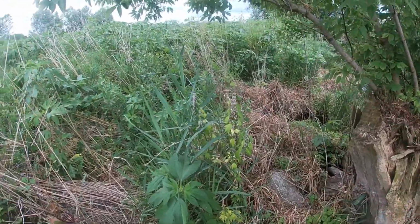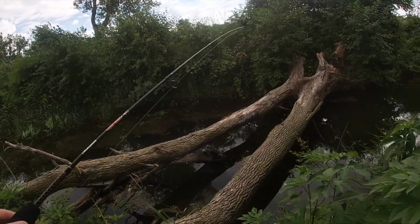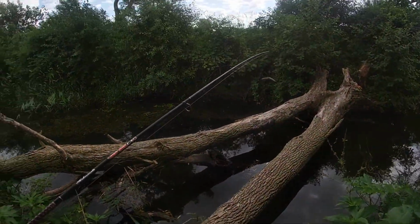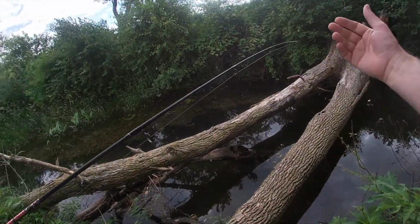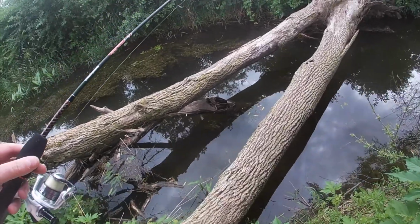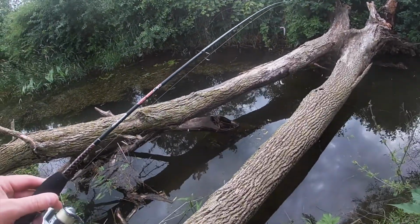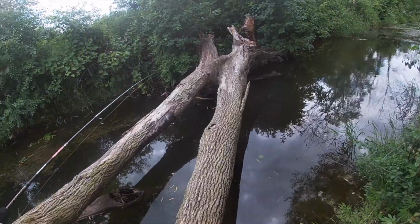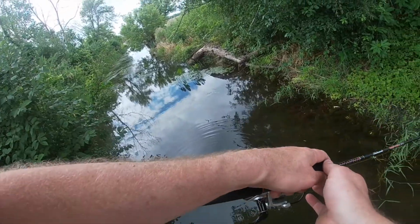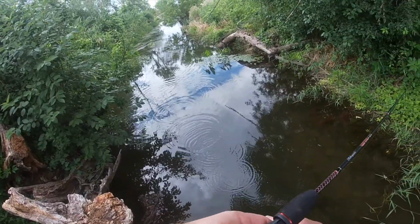Let's move on. So we're back to where we crossed, having gotten basically no nibbles on either the Craw Chunk or the Wacky Rigged Yum Dinger. So let's head back to my little honey hole and switch up the tackle and see if we can get at least one fish before we go home a zero. One more cast.